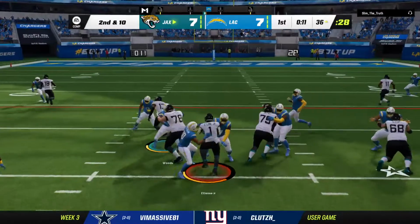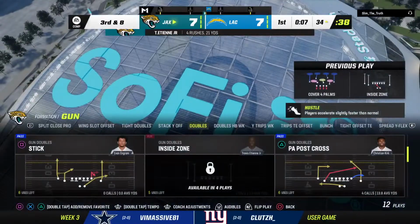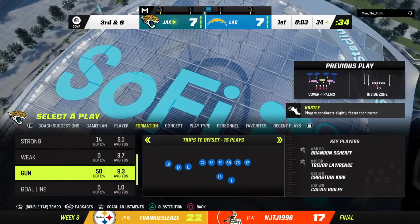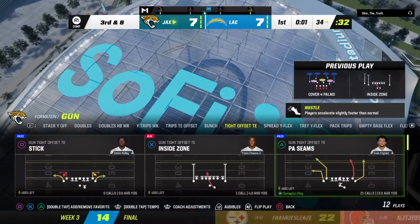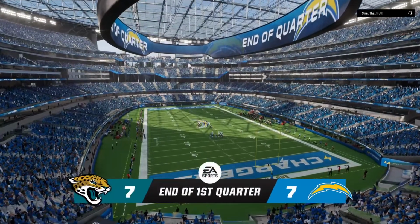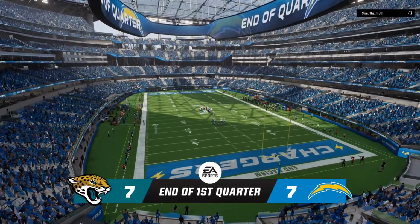On second down, a run with Etienne. And he won't get much. Maybe a couple, down inside the 35 to the 34. They do get a couple, but they'll be left staring at a 3rd and 8 coming up. These two teams are all tied after one. The score tied 7-7.